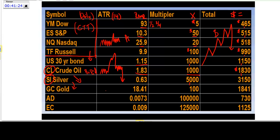Now, gold is a good trading market. It's got about an 18-point range, $100 a multiple. You're going to make or lose $1,800 in a day. Here's how gold trades. Gold goes explosive move, consolidation, explosive move, consolidation, explosive move, consolidation, and then it'll retrace. So you can obviously see A trades like this, B trades like this, and C trades like this.